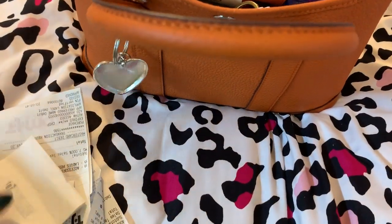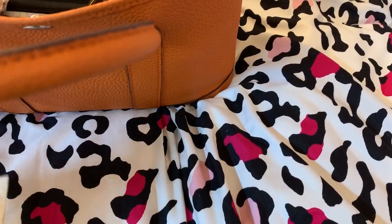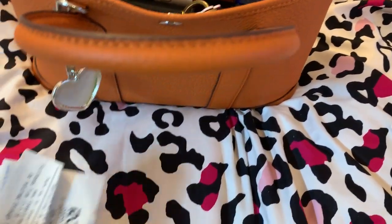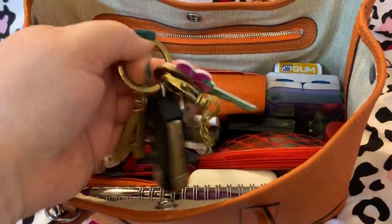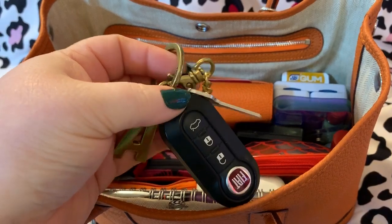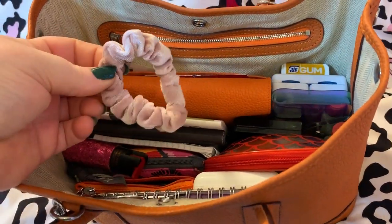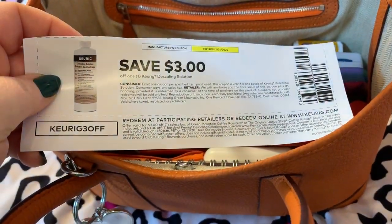So I have some receipts here. Sorry, y'all, I have a runny nose. This is from Sonic, TJ Maxx, Ross, and another Ross. I have my car keys in here. I love this little Fossil keychain. That way I can unhook it here and just hook it onto anything I want to. Scrunchie. A coupon.